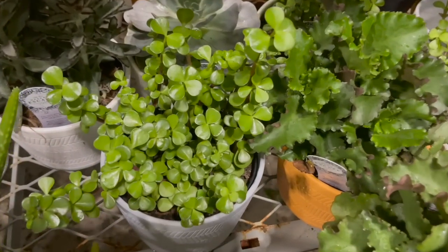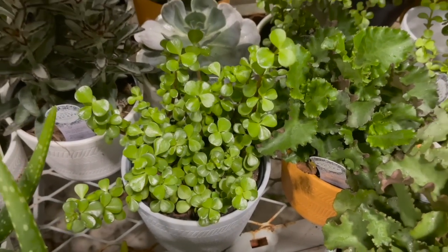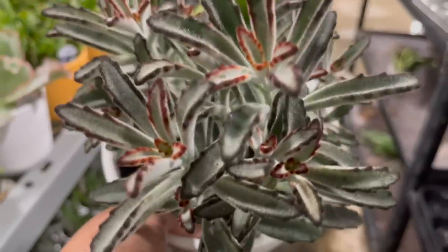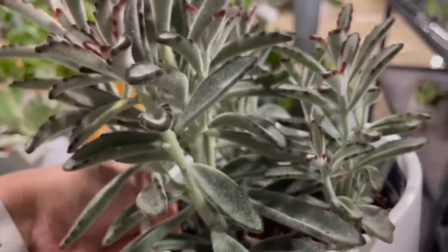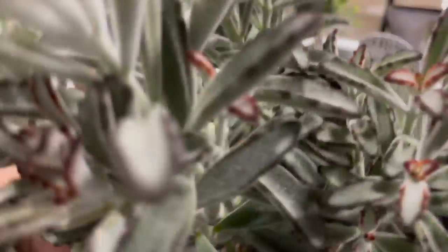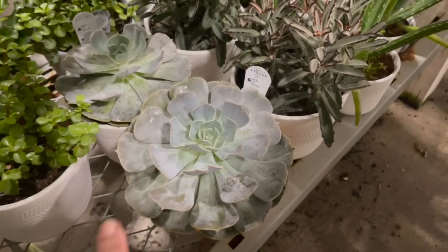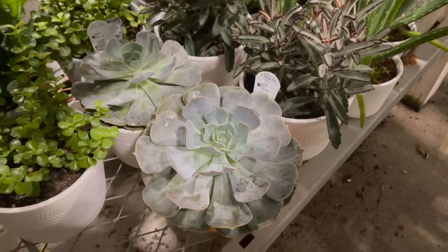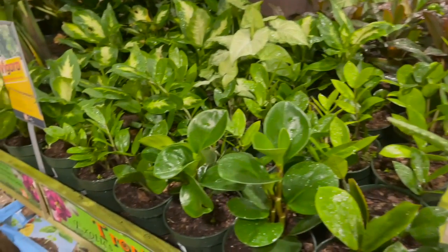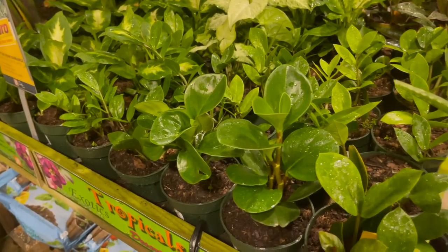$17.98. Some elephant bush and something else on the other side. Let me go over there and see what that is. I think this is a chocolate soldier. This has very velvety leaves. Echeveria.